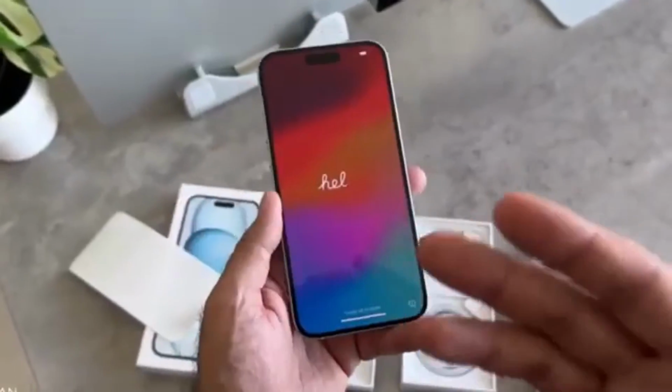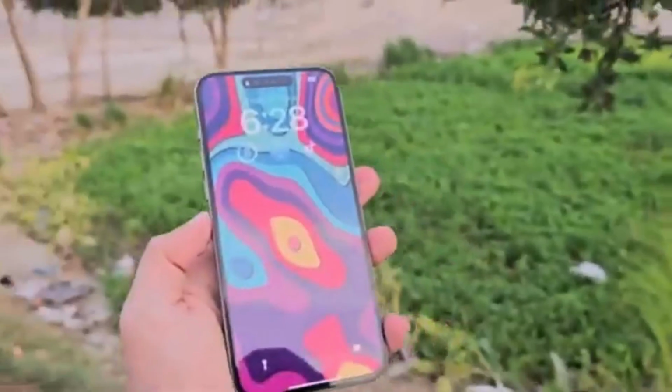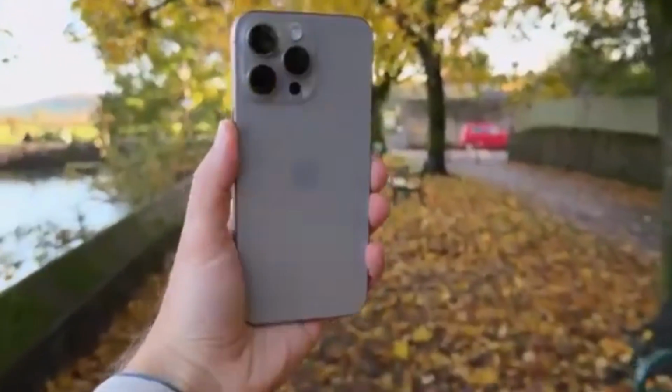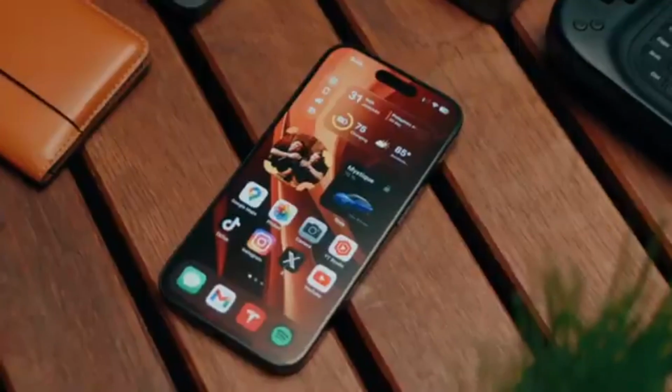Let's see how the iPhone 16 Pro Max shapes up against the current best iPhone Apple has in its roster. First up, let's talk about design and size. The iPhone 16 Pro Max will inherit the same design language as the iPhone 15 Pro Max, employing the same titanium frame with a completely flat screen.